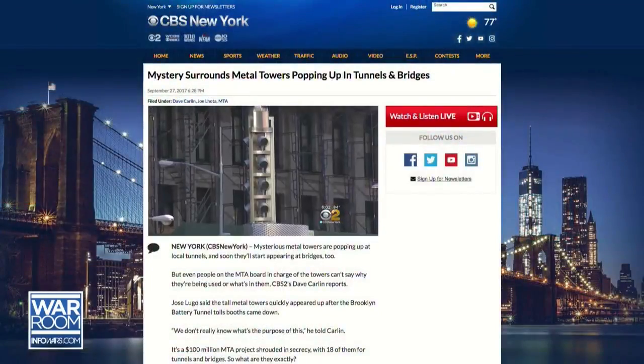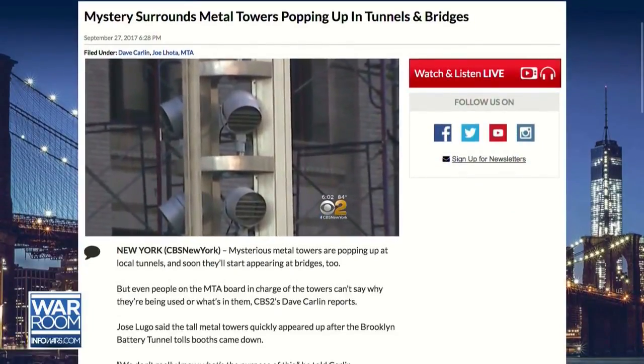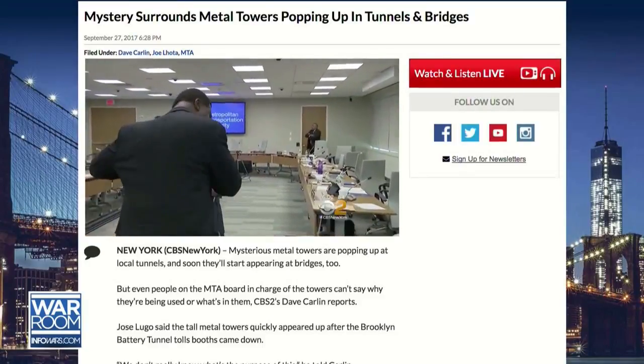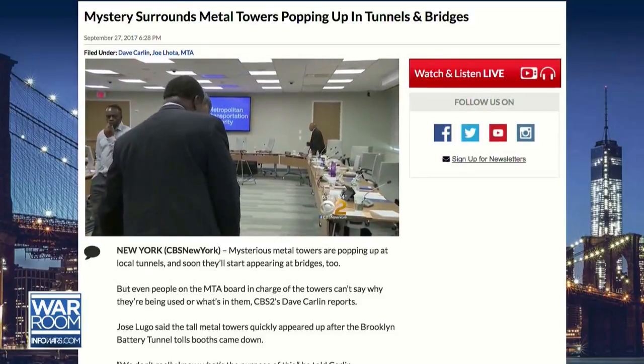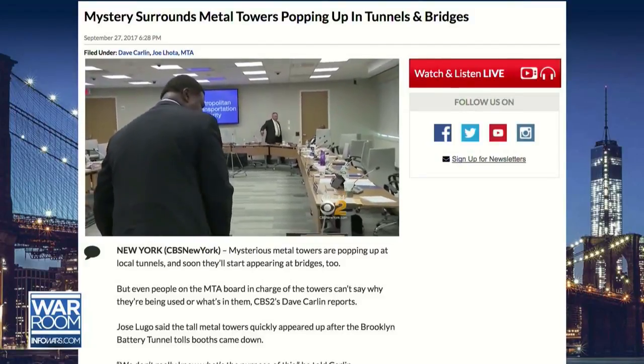And here's the article from CBS New York. Mystery surrounds metal towers popping up in tunnels and bridges. Mysterious metal towers are popping up at local tunnels, and soon they'll start appearing at bridges, too. Points of entry. Exactly. And exit. And exit. But even people on the MTA board in charge of the towers can't say why they're being used and what's in them. Dave Carlin reports.